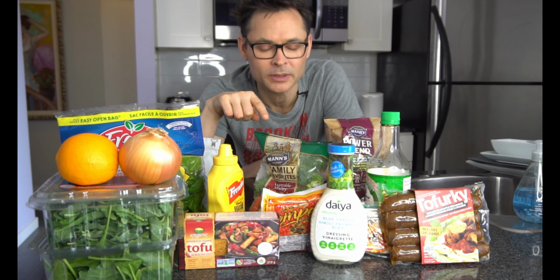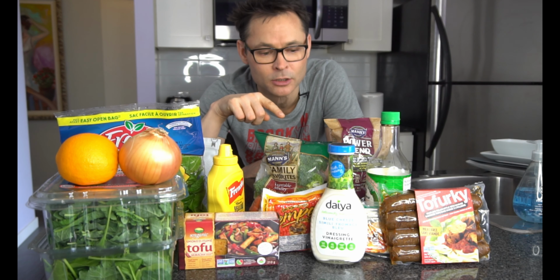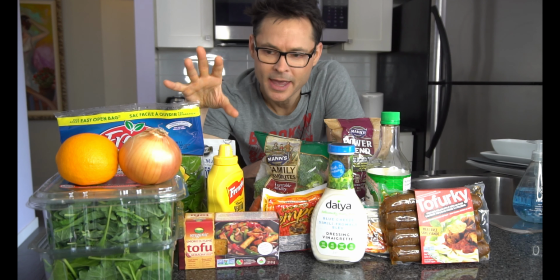And it is the summer, it's getting closer to the summer, so people wearing less clothes, so we wanna look better. So I'm gonna be cooking with things like tempeh, which is not terribly low in carb, but I also have tofu, smoked tofu, regular tofu. I've got some tofurkey sausages, I've got some salad dressing, olives, other things, and we'll mix that with some greens to keep this healthy and all that stuff.